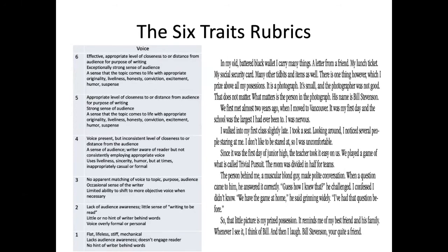Voice is my very, very favorite part of any piece of writing. It's the heart and soul of what the student is writing. Does it sound like them? Is it connecting to the audience in some way? And this rubric right here would help you get at this same exact essay, looking at it just for voice. Do we get an idea of who this person is? Do they connect with their audience?